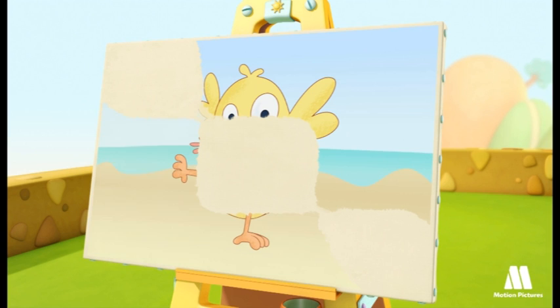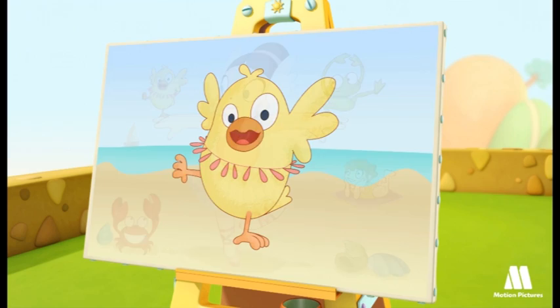The little bird cuckoo was always dancing on the beach. And as he didn't want to dance alone, he invited his friends to have a party on the beach.